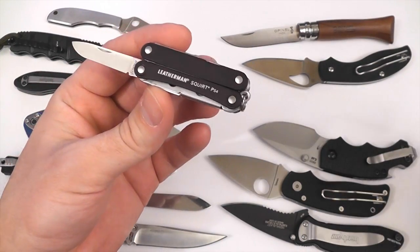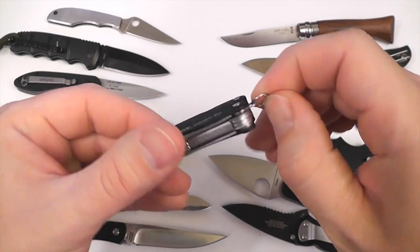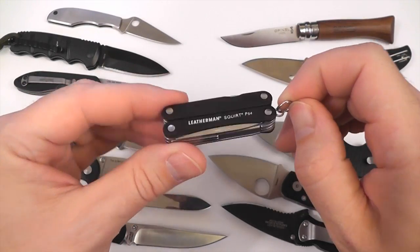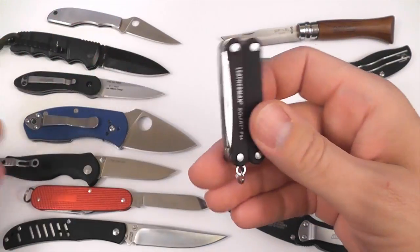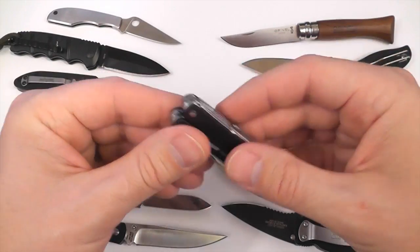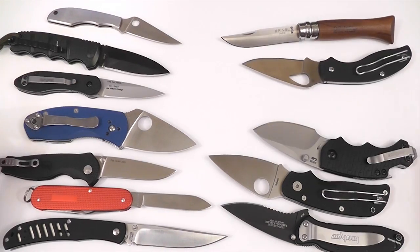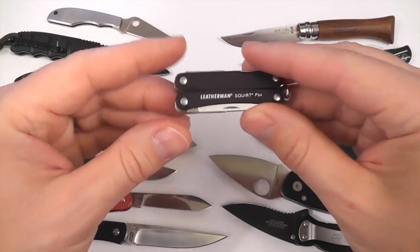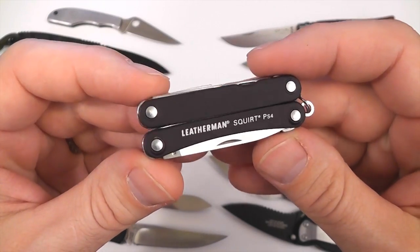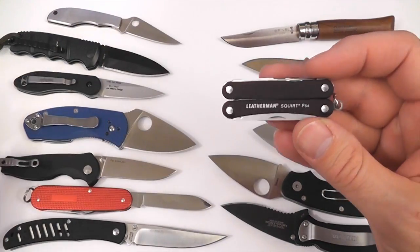I don't even need a pocket, to tell you the truth. I could easily put some sort of a lanyard on here, maybe even just a little bit of paracord, throw this around my neck, and have this on me with no pockets whatsoever. And I've got some capabilities, some very minimal capabilities, but some capabilities. What are some of these situations where a Squirt PS4 might be the absolute most you could carry, and perhaps you would put it around your neck or in a very, very small pocket?